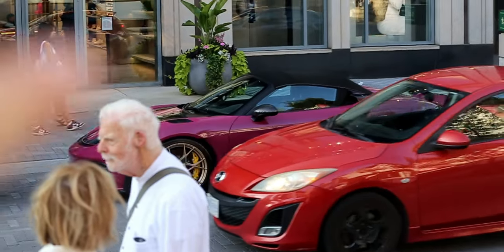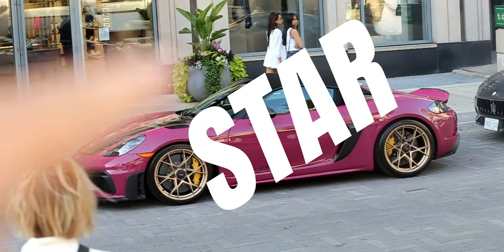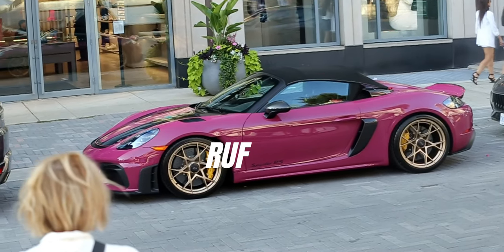Okay guys, the new GT4 Spyder RS in Ruby Star Neo is absolutely stunning. It's my first one in the wild, so I'm gonna shoot this really quick.